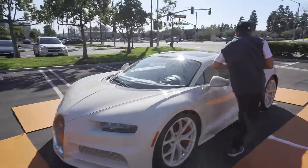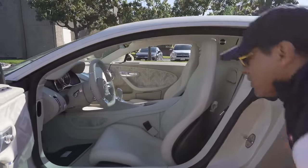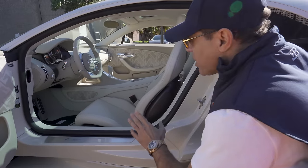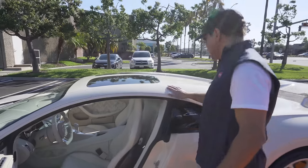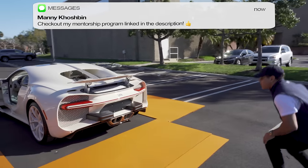This is absolutely bonkers. Wow, wow, wow. Pictures do not do it justice. I mean, I'm blown away. This paint in the sun, wow. Unbelievable. Look at that rear.